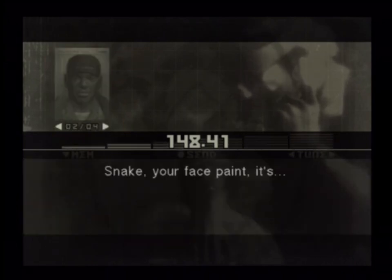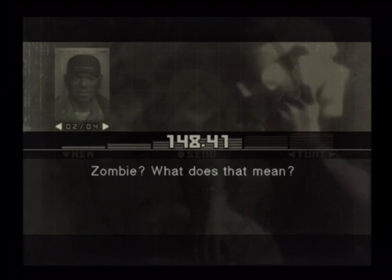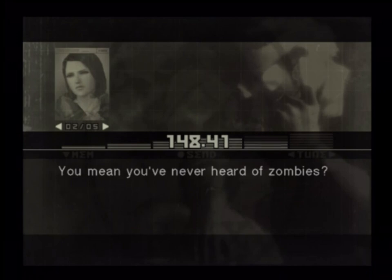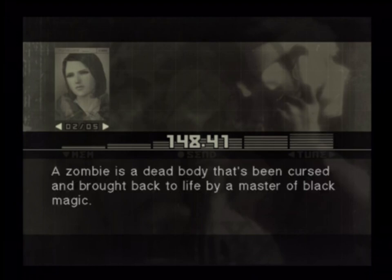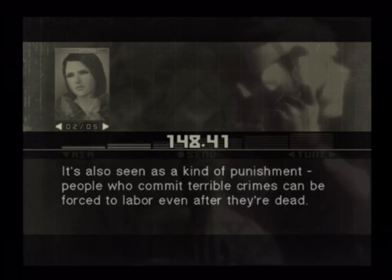Snake, your face paint, it's... I know. It's called zombie. Zombie. What does that mean? Beats me. Are you serious? Hello, paramedic. You mean you've never heard of zombies? Nope. Never. You guys don't know anything. A zombie is a dead body that's been cursed and brought back to life by a master of black magic. Supposedly, they revive the dead and use them as slaves. It's also seen as a kind of punishment. People who commit terrible crimes can be forced to labor even after they're dead.